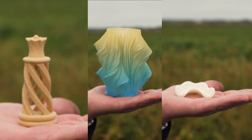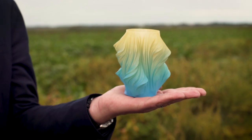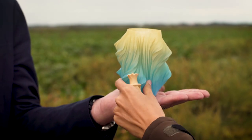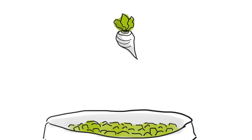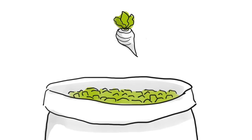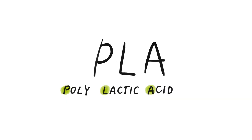These objects are printed with a normal 3D printer. What is really special about it is that the material used for printing is 100% bio-based. But how is this possible? Jan Jager explained that the first step is the transformation of the sugar beet into the raw material for the bioplastic, called PLA, polylactic acid. But what is PLA? And how is it created?